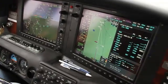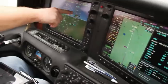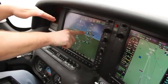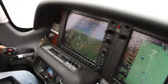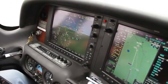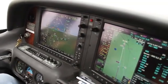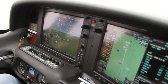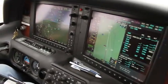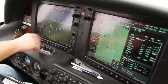Starting to see patches of ground down here. And now the glide slope's coming in. Notice this diamond is coming down to meet us. When it does meet us, the autopilot will take it and descend us below 2,000. And the noise that you're starting to hear, the marker noise come in, which is Coop. We're at Coop. The intercept altitude is 1939.